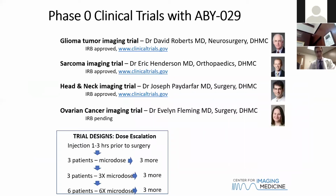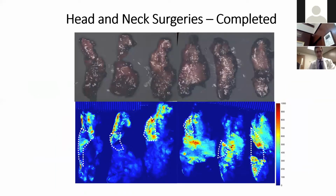So we did four clinical trials. Each of them were a dose escalation where we started at a microdose and went up and did either 12 or 16 patients in glioma tumor imaging, sarcoma imaging, head and neck tumors, and ovarian cancer. And so just to show you some examples, here's a head and neck surgery where the resected specimens are laid out. And so you can see the fluorescence in these tumors demarcating.